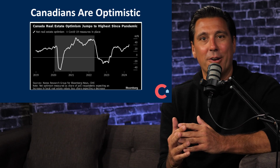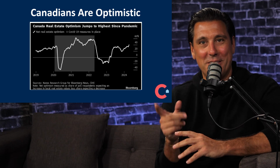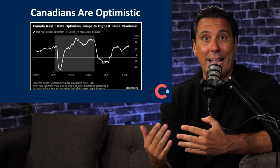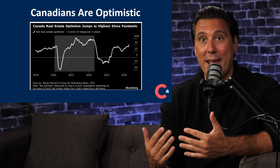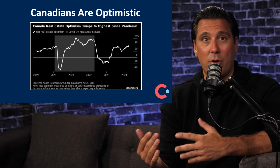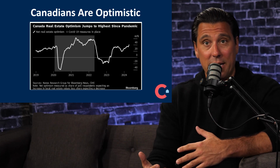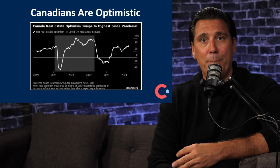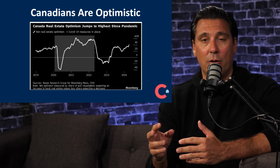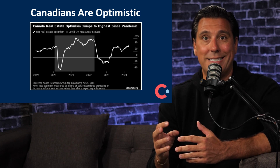So the worry here is, and we touched on it a little bit with the CPI number, are we all just waiting at the start line of a race, waiting to hear something positive from the Bank of Canada with respect to dropping interest rates to go out and start buying real estate again? The Bank of Canada would be scared of that because it would continue to drive up real estate prices. And again, the shelter cost would continue to stay elevated.